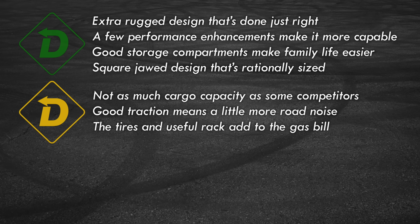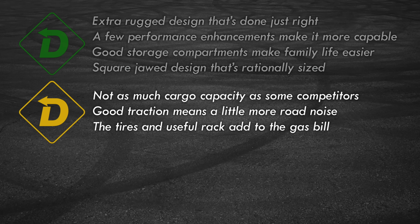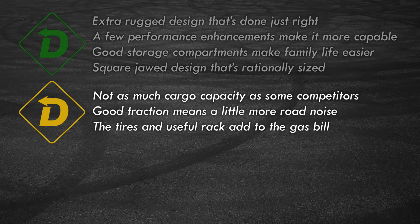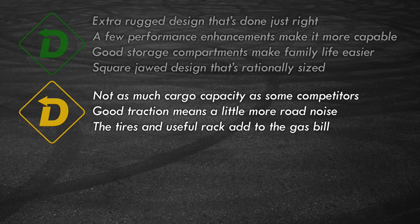Yellow lights. That reasonable size means there's less cargo space for outdoor gear. The all-terrain tires aren't too loud, but they are heard in the background. Fuel economy suffers a smidge over other Pathfinders.